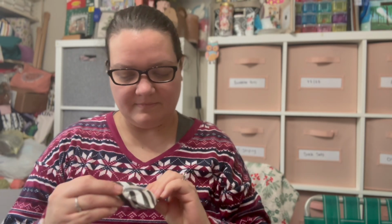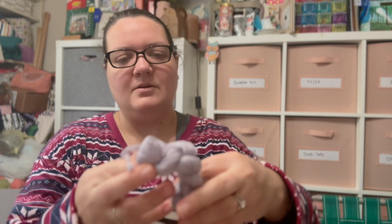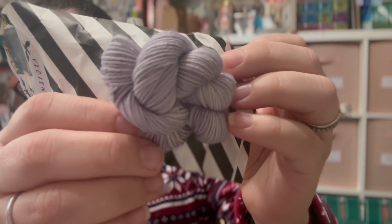There we go. Now that that's out the way. Okay, let's do the yarns. So, this one is called Violence. And that's the nickname of the main character in the Fourth Wing books. It's a pretty gray color. Is there a tinge of purple in there? Maybe. It's really pretty.